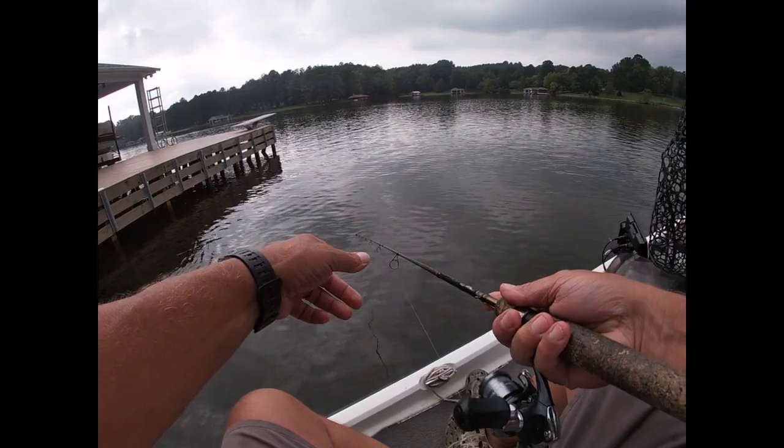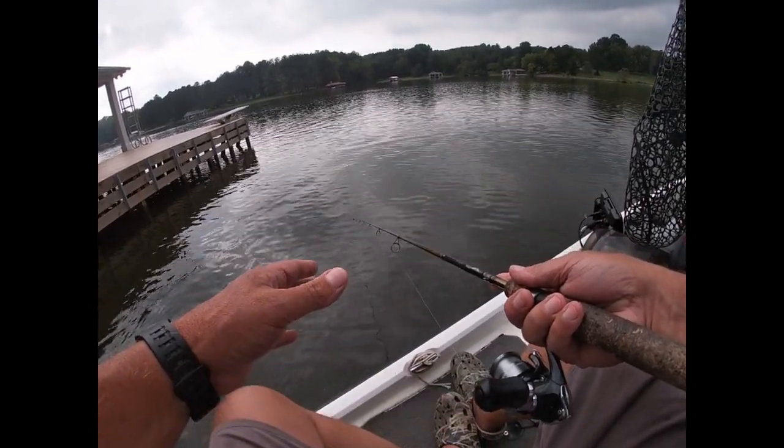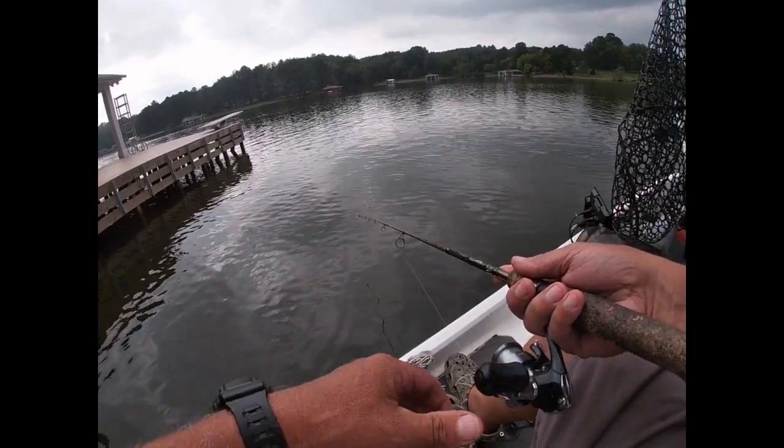I'm just watching that line again, watching it sink, looking for it to go slack, twist, feeling for a bump, and I'm just allowing that lure to sink through the strike zone.